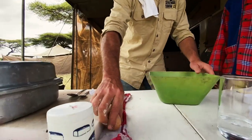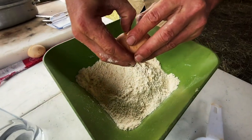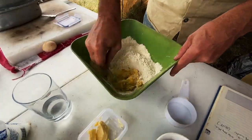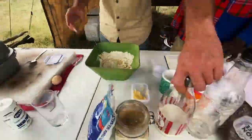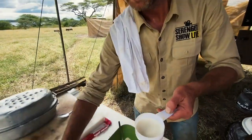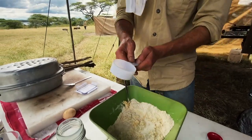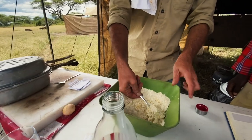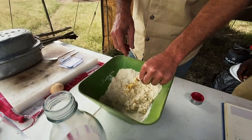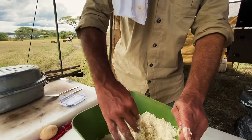Okay, so 1 egg, break 1 egg in here, make sure there are no little pieces that fall in there. There we go, 75 milliliters of milk, so that goes in, and that's done, so I just want to get the egg off. There. So this is your dough, and here we go, mix this up now.